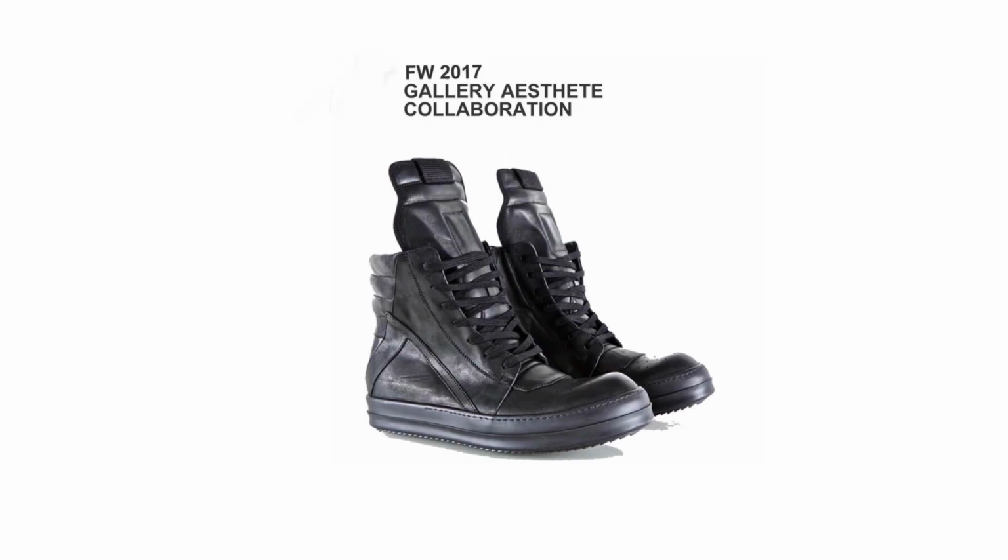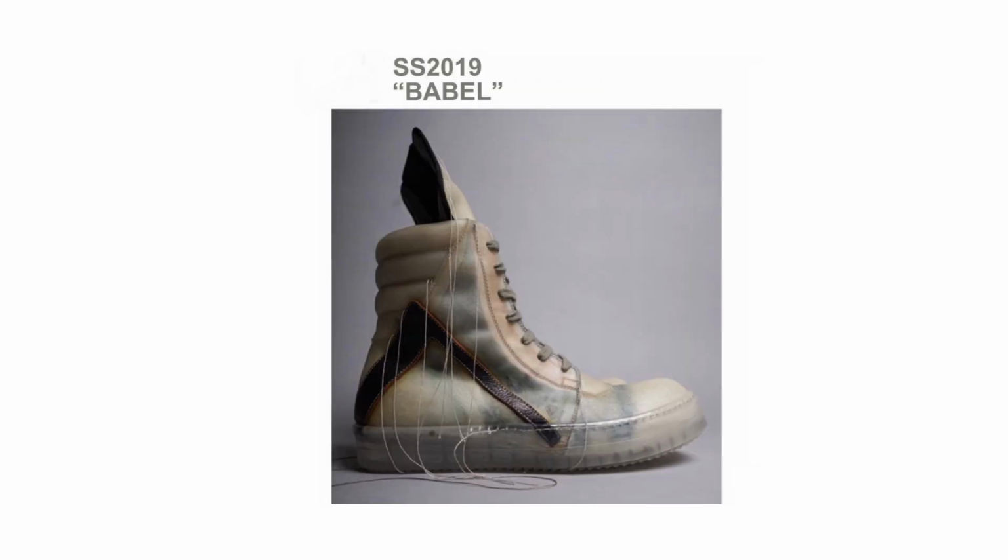On the topic of collaboration, the brand has partnered up a few times for collaborative Geobaskets. My favorite example was the Gallery Aesthete 10-year anniversary pair, which was released in an all-black Guidi horse leather. Another favorite special release model of mine is this pair from 2019 Babel. Dubbed the Swamp Geobasket, the upper is made from special translucent apparition leather.